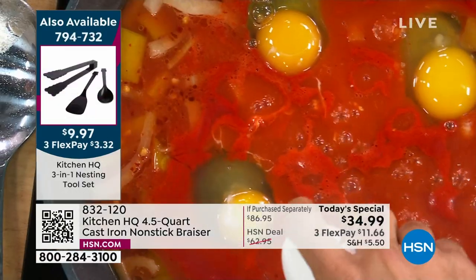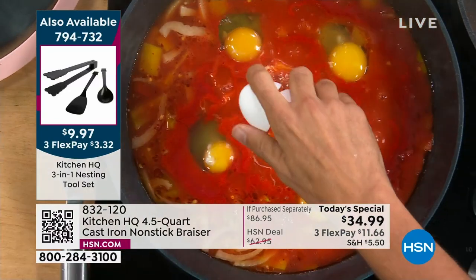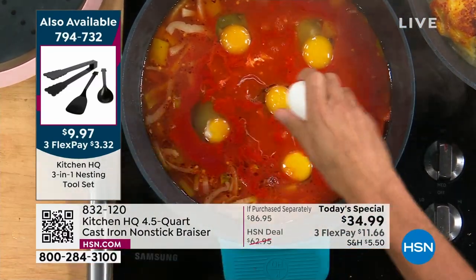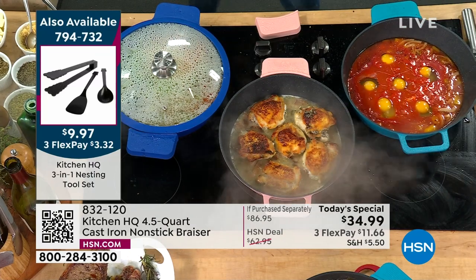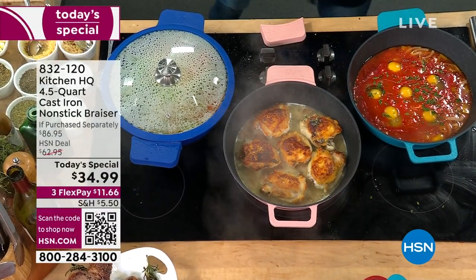The reason people got away from cast iron is it was a little bit difficult to maintain. Because it didn't have a coating, you had to season it, you had to rub it in oil, it rusted. These are not going to rust on you because the entire interior is coated. You've got an enamel coating on the outside, but the base layer inside is all cast iron.